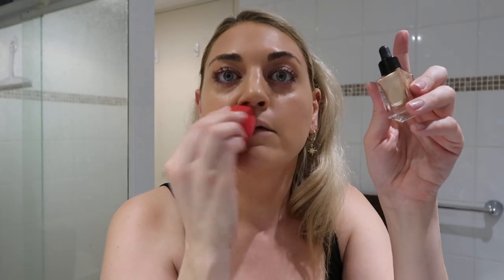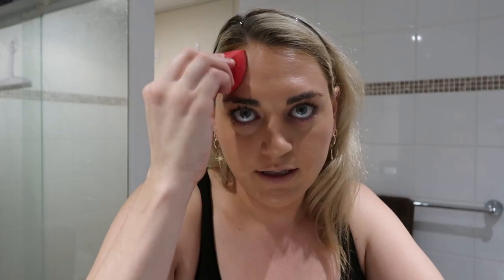Real good. Obviously, this is very pigmented, so you don't need a lot. But I'm going like normal spots where you highlight, obviously Cupid's bow, just a bit above the brow and cheekbone. Very dewy. Love it.